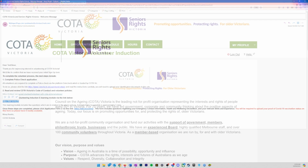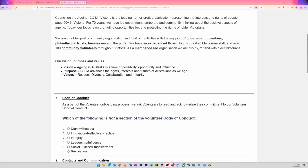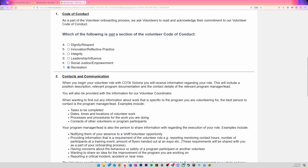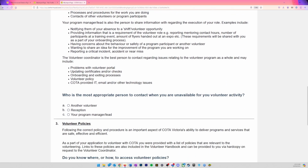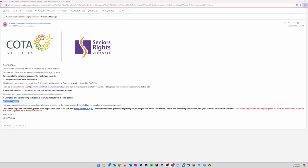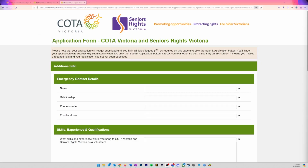Now, we're not going to show you the full induction module here because every answer that we provide is correct, and we'd like for you to be able to identify those yourselves, but complete the questions provided, and that will complete the requirements of step 3. Finally, the last thing to do in this email that you've received is to complete a second application form using a link provided. Be aware that you are required to upload a proof of COVID-19 vaccination, so make sure you have that document ready before you complete this second form.